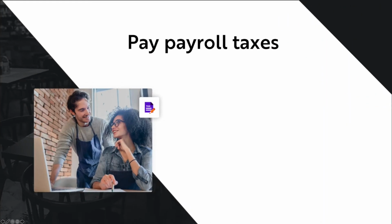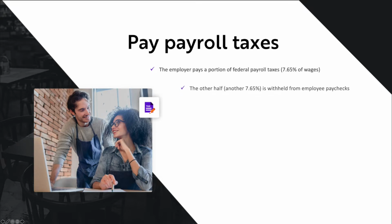Pay payroll taxes. Be sure to calculate your payroll taxes accurately. The employer pays a portion of federal payroll taxes, 7.65% of wages, and the other half, another 7.65%, is withheld from employee paychecks.